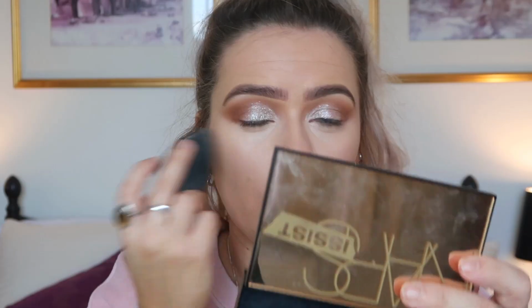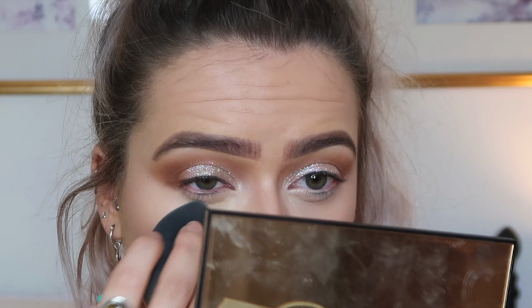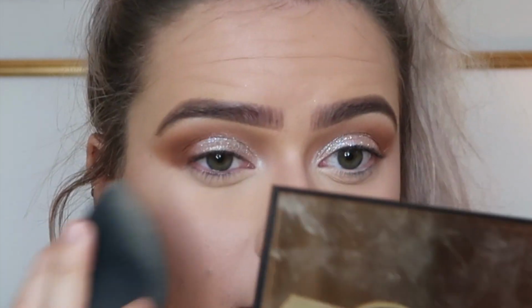It is time to set the face. So I'm going to use the Collection Sheer Loose Powder in 2 Transparent. So good. And I'm just taking a little touch of that powder. Not a lot, just to set the concealer in place.